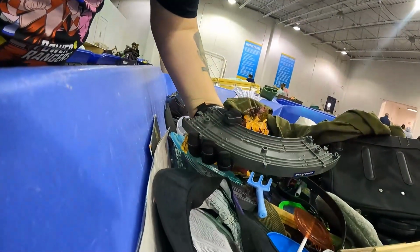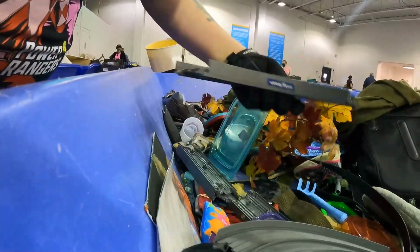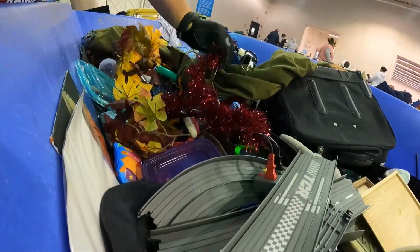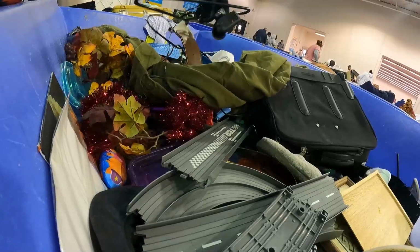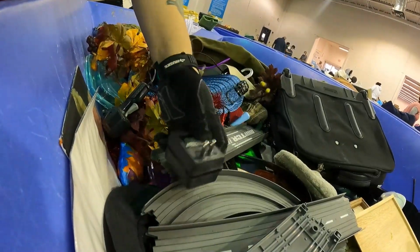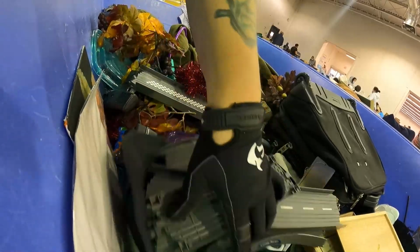Looks like it's a Tyco track. There's a bunch of pieces here. But I wonder what this is for. There's even this piece here that has the guns. Remember these? Remember these tracks? And it has the power adapter too. I wonder what that's for. But these are the only pieces I see.